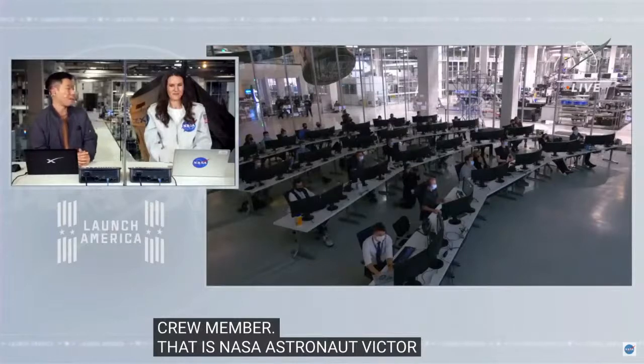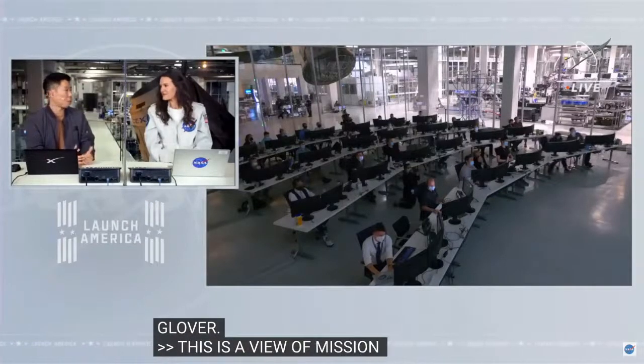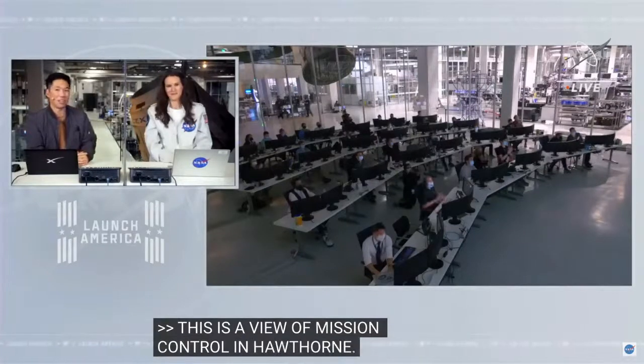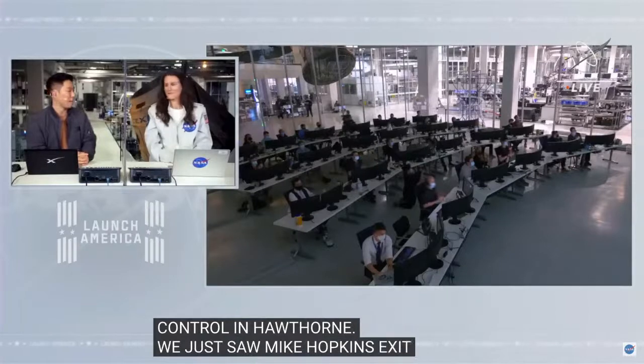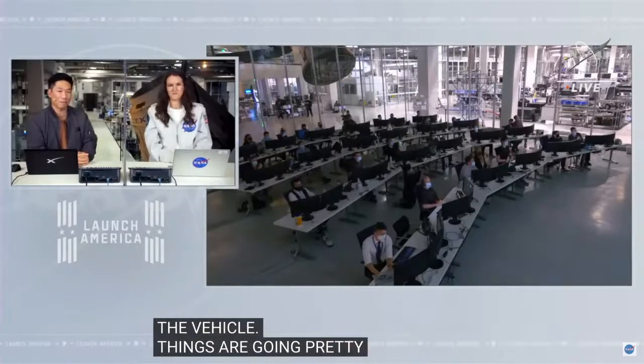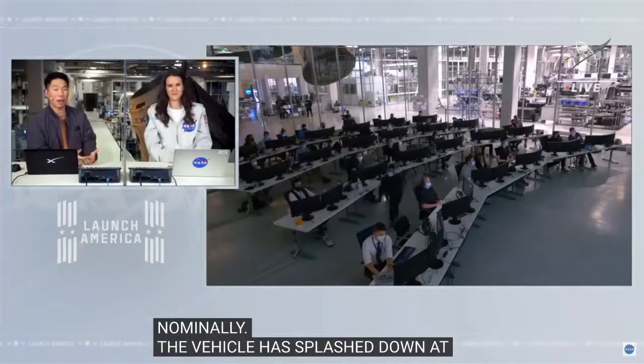Yeah, we just saw Mike Hopkins exit the vehicle. Again, things are going pretty nominally. The vehicle had a splashdown at approximately 11:56 p.m. Pacific time. And shortly after that, the recovery team began their operations.